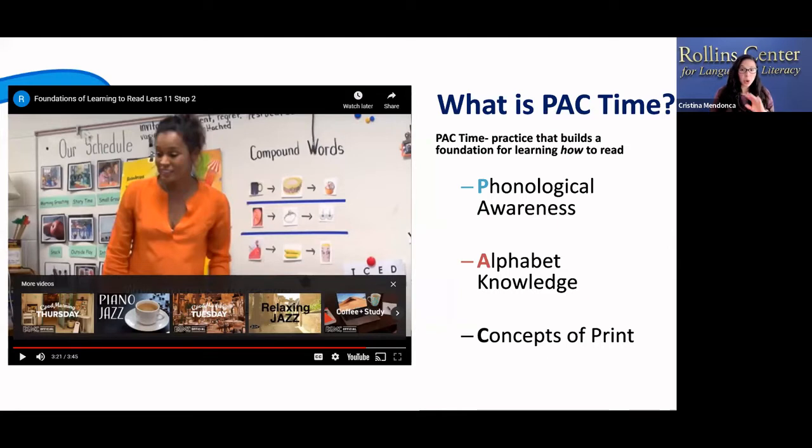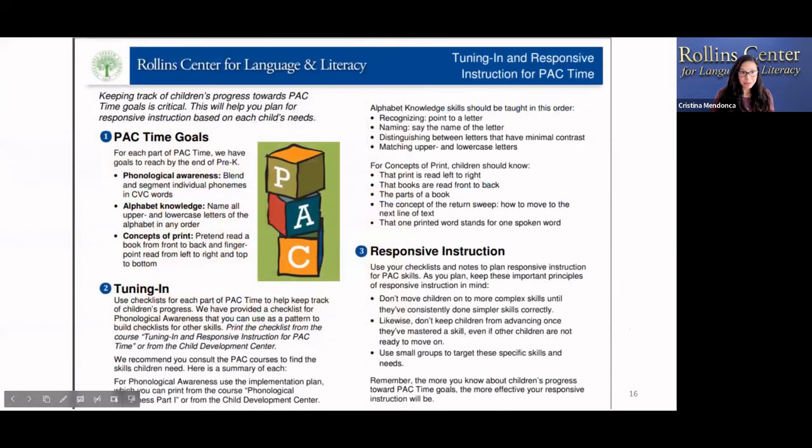So this just gives you a quick overview of the different segments of PACT we're going to talk about, as well as the next document that we will share, not only in the chat, but then also on the screen. It is a handy teacher's aid on what is PACT time, the different letters that are represented and what they mean. So P for phonological awareness, A for alphabet knowledge, and C for concept of print. And then it even gives you some tips about how to tune in for PACT time as well as be responsive. But we're going to talk about that in our following slides.